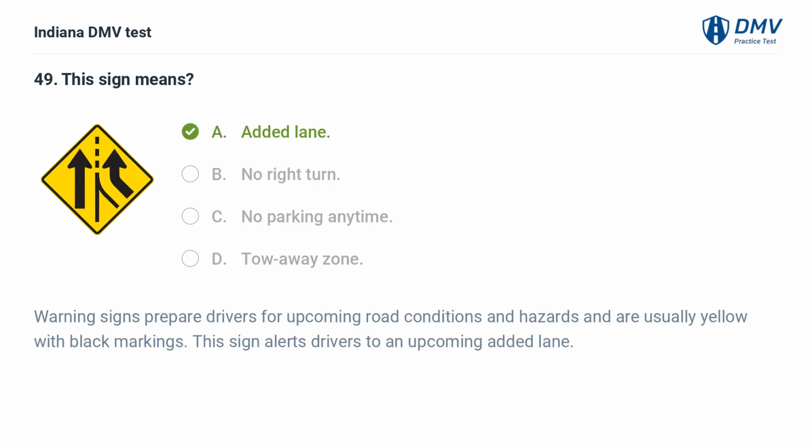A. added lane. Warning signs prepare drivers for upcoming road conditions and hazards and are usually yellow with black markings. This sign alerts drivers to an upcoming added lane.